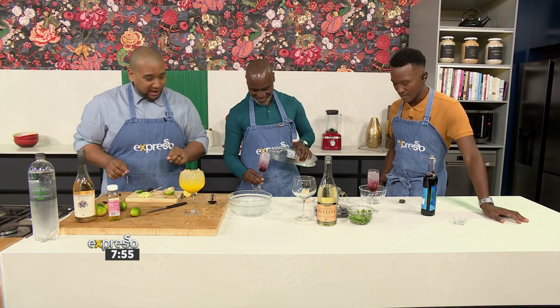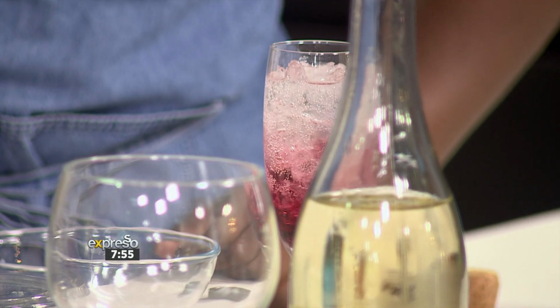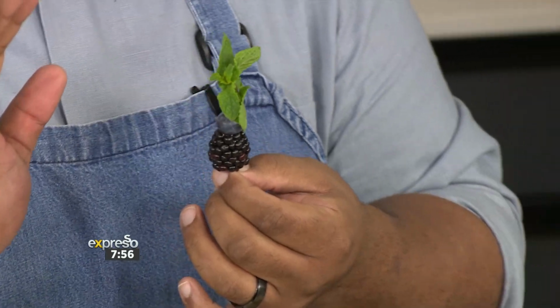Okay, cool. So, Kat, what I've done for you is I've taken a couple of blueberries and a blackberry, popped it on a skewer with a little bit of mint. Look at you. That is stunning. That deserves a name on its own. That needs to be called something. We will work on the name.